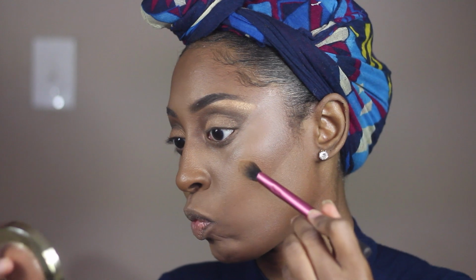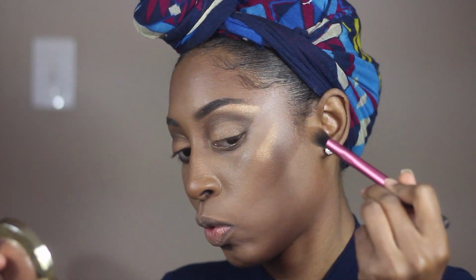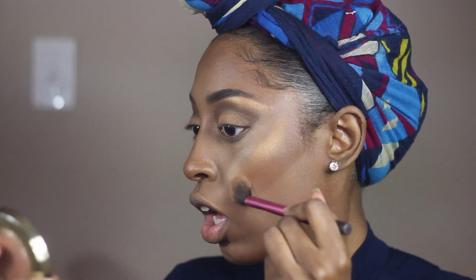I'm gonna go in and highlight with this shade in here. Like, I really like this. And I think it'll be perfect for my skin complexion. I could be wrong, but let's see. Yo, look at that. Oh my god. Yes, that's a highlight. It's a highlight.